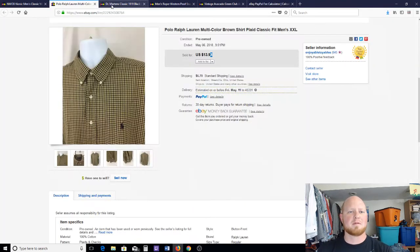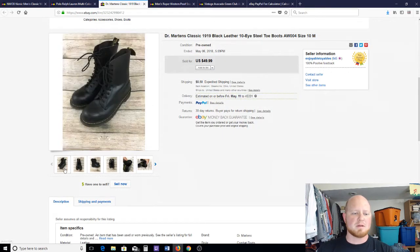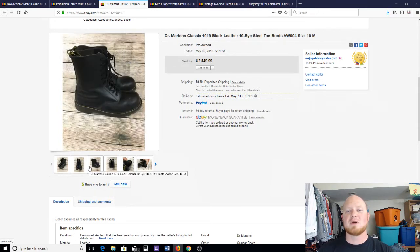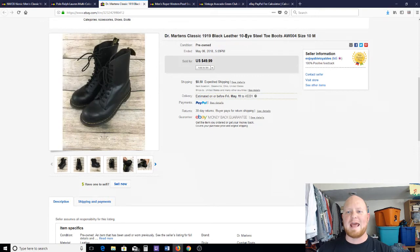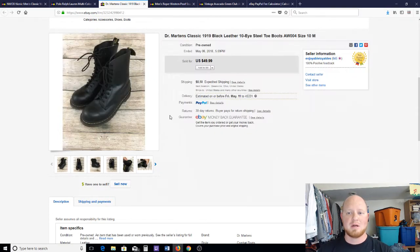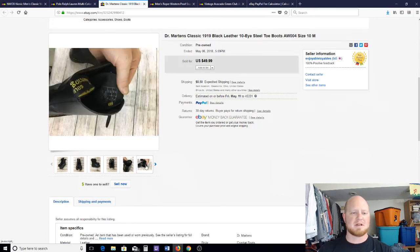Right? Polo Ralph Lauren. Doc Martens. These are boots. They're sort of beat up. Classic 1919. When I tried to look these up, I found a lot of the 8i. So I actually went to Google and looked this up and found what they were, and there weren't a lot sold that were the 10i, not at all. So I did do sell similar. I found one that was like a 10i or an 8i. I did sell similar, and I just changed everything down there. Got all the numbers and stuff like that in there.